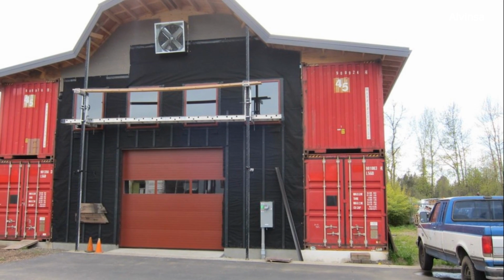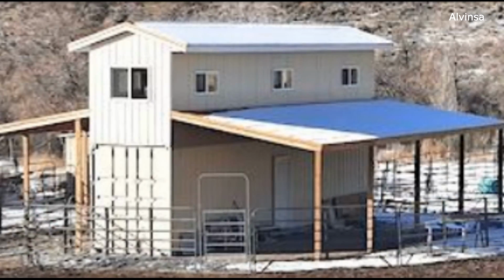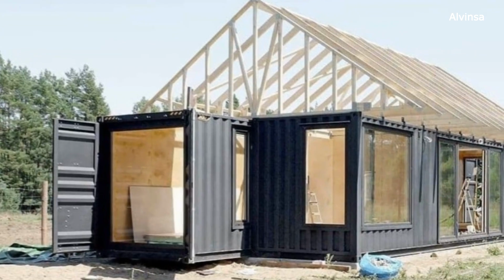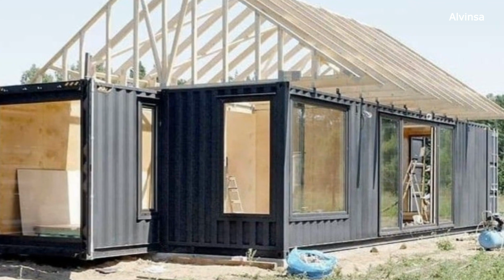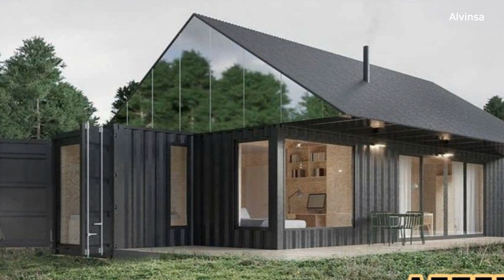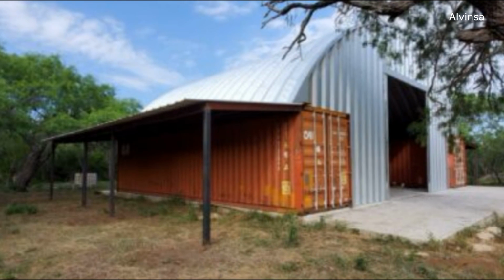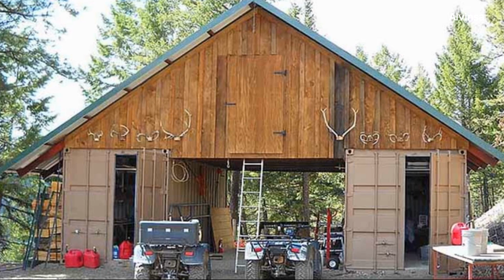The exterior of the barn showcases the harmonious integration of two shipping containers, serving as the backbone for the structure. These containers, durable and weather-resistant, not only contribute to the overall stability of the barn but also provide secure compartments for valuable items. The lockable storage spaces are perfect for safeguarding tools, animal feed, and machinery, offering a practical solution for organized farm management. Step inside and you'll discover the vast potential of the interior space.